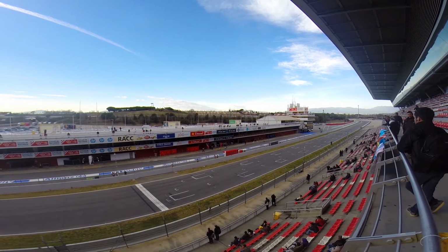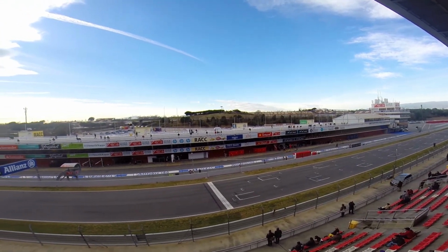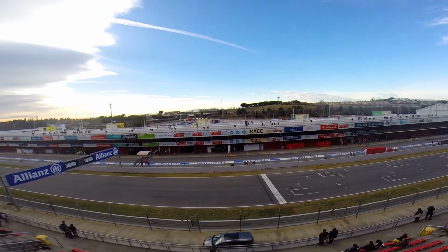The main grandstand is positioned along the start-finish straight, looking towards the pit lane and the pit building. If you want a vantage point that allows you to see into the team garages and onto the pit lane, then the main grandstand is the grandstand for you.